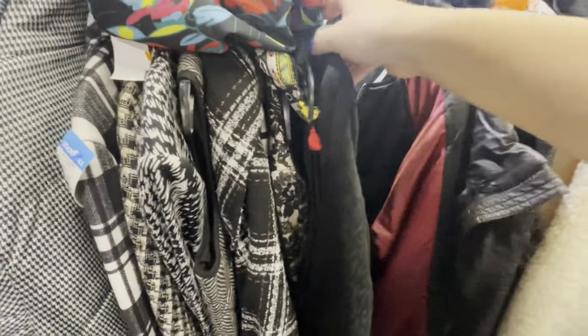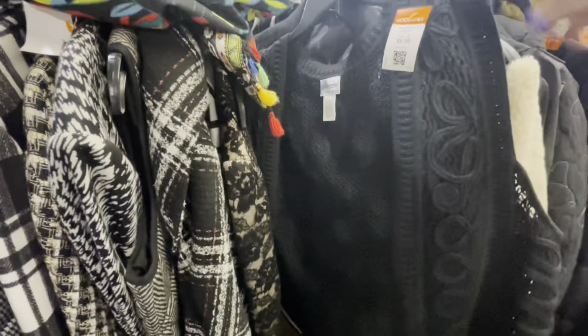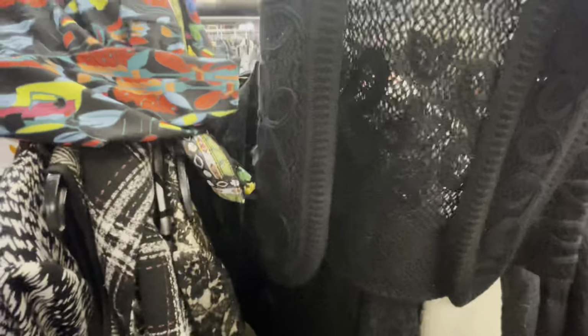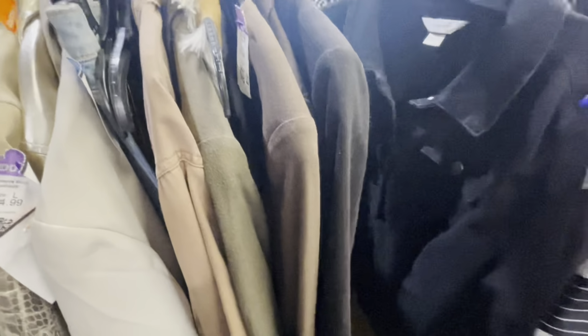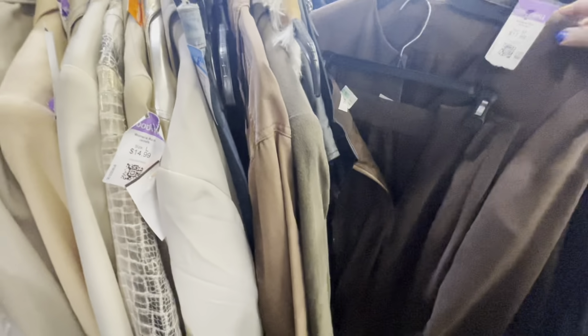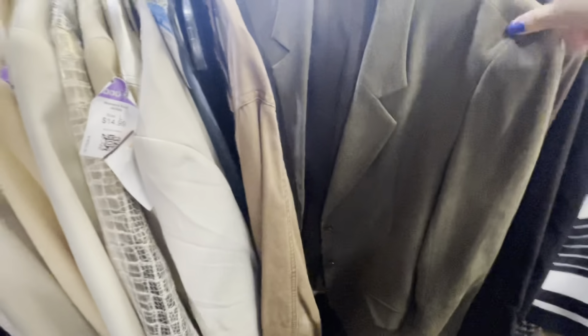So, yes, for example, this beauty right here, this beautiful vest. I think it's perfect for summer. I did not know the size, but I'm like, you know what? I'm gonna try you on, and if you fit, I'm gonna take you home. For now, you go in my cart. So I'm still looking and looking. I think I scored, you guys, in this section here, and you're gonna see that in a couple of seconds.